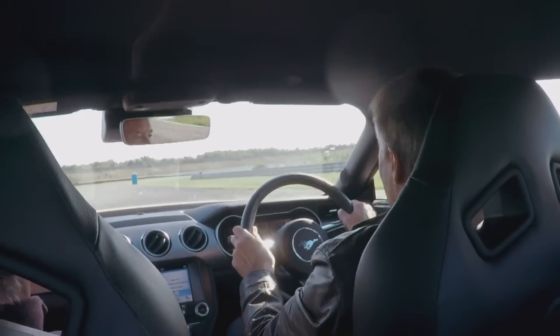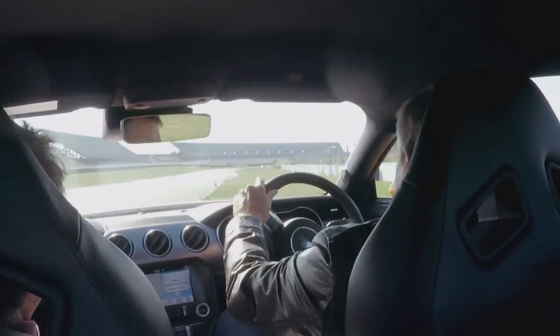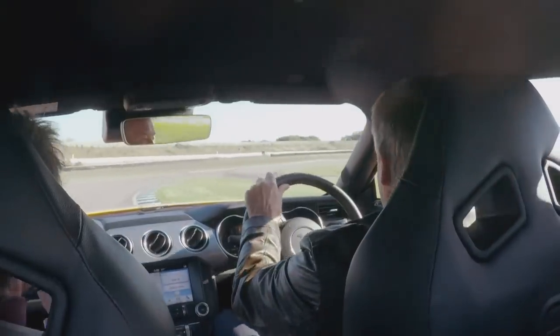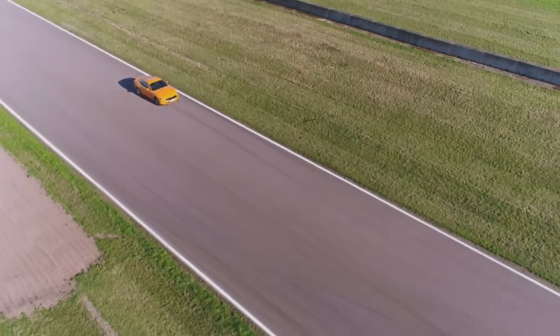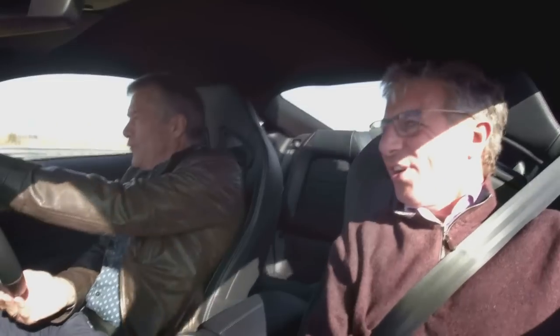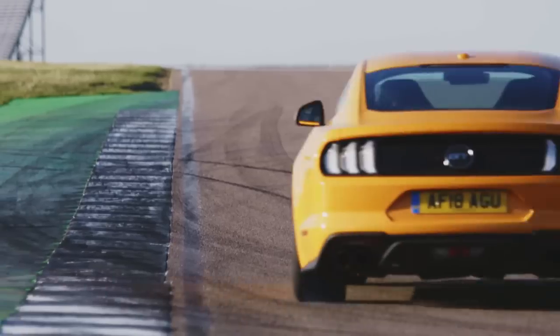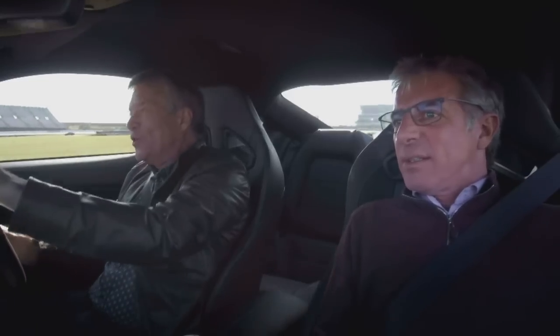Now, this is a corner I don't like. You've got to go in deeper than you think, then cut back, then nail it. Not one wide crest over there. Do you know what it is with you? It's all the noises you make that upset me. What have you had for lunch? Lost a bit there. Look how flat it corners.